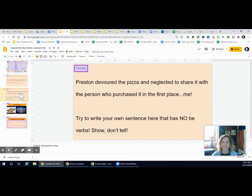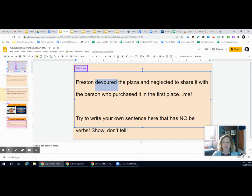So here's a sentence I wrote about one of my 6th graders, Preston. Preston devoured the pizza and neglected to share it with the person who'd purchased it in the first place, me. So here we go. I'm showing you that he's greedily eating all of the pizza and not giving me any when I purchased it. How rude, Preston, how rude. I'm just kidding. Okay, on this slide, I want you to try to write your own sentence using those vivid verbs, description, description, description. That's what this slide is for.